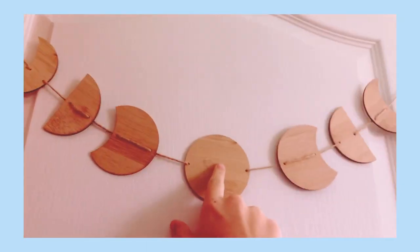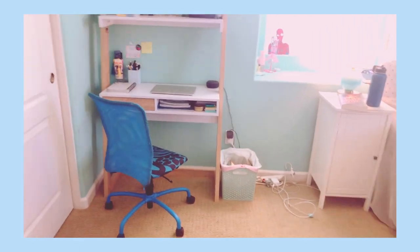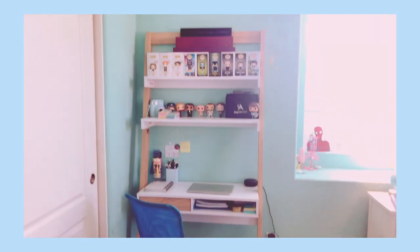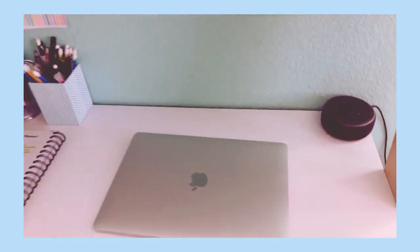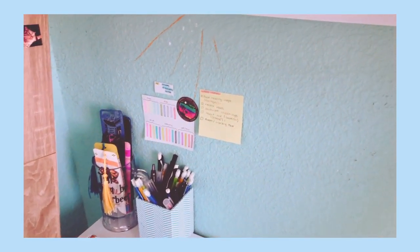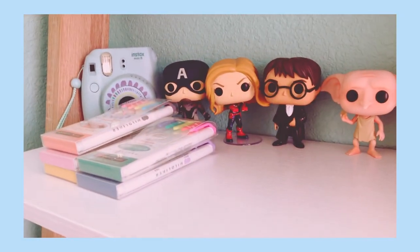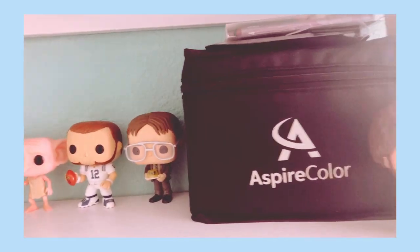All right, so first things first, I have this little banner on my front door to my bedroom. It's of moon phases, and then right when we walk into my bedroom, you can see my desk right here. And this is where I do a lot of stuff. I have my laptop right there, and then my planner, and just some pens and bookmarks I like to use daily. Right above, I have my mildliners, and then some Funko Pops on display.